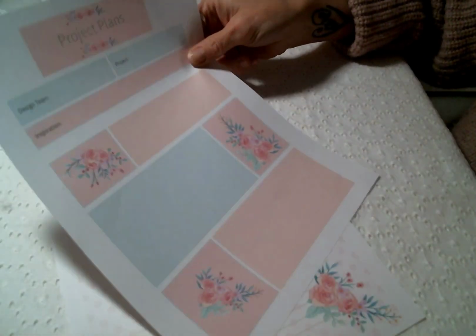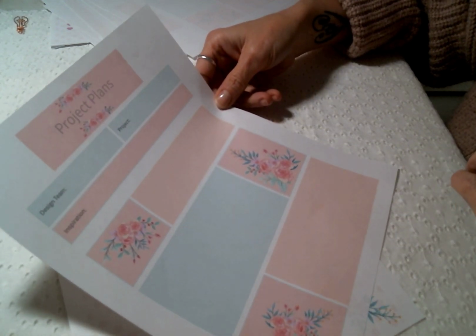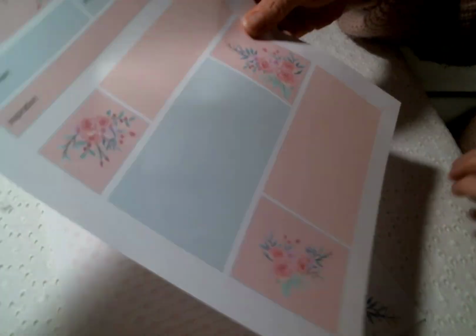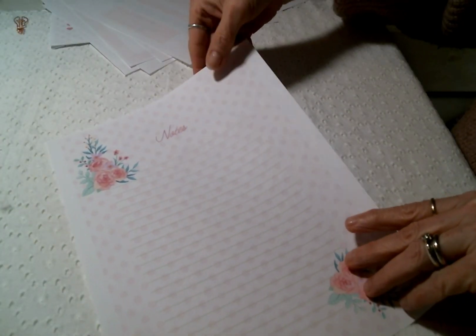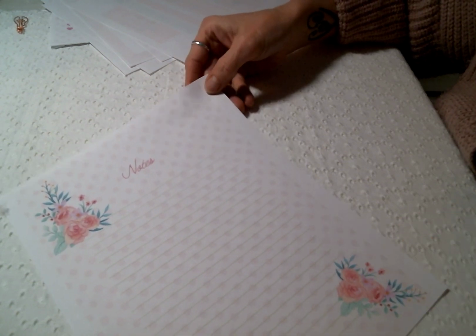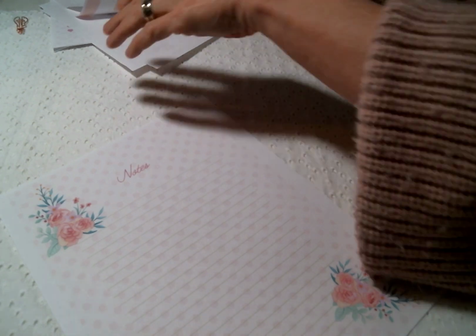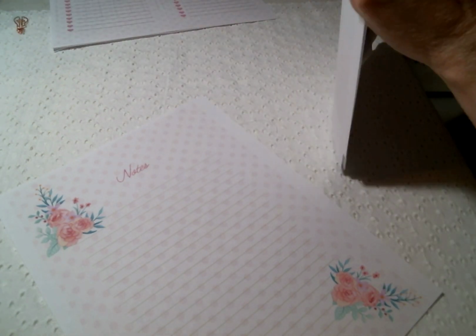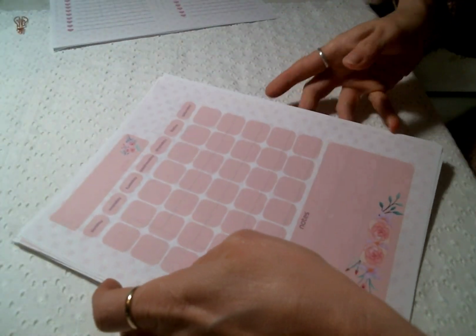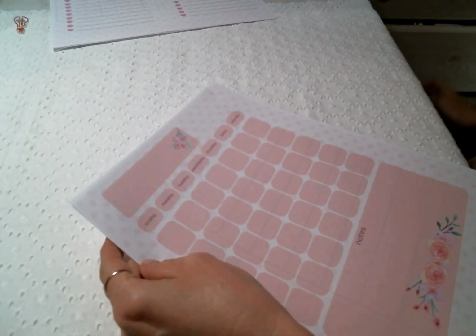So I'm enjoying using this. I've been printing this out for a while and using it to plan out some projects, and it works really great for me. So I hope you'll give it a go. And then I also added a notes page because it's pretty and I love to make the notes. So in this Crafter's Companion Planner, there's also a note page that you can print out as many as you'd like. So that is the Crafter's Companion Planner and some fuzz.